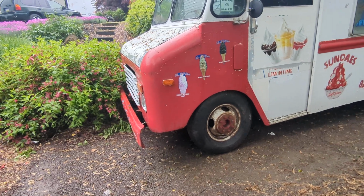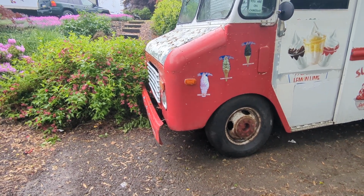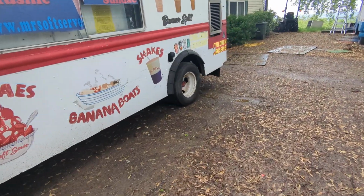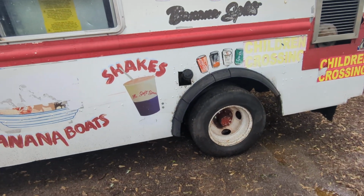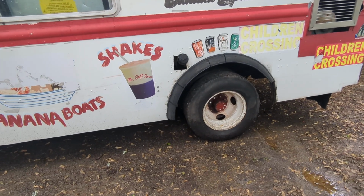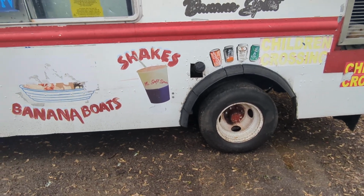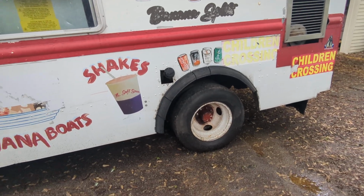The front tires, they leak air and they're pretty much shot. The back tires on this side, they both leak air, and unfortunately, from one side to the other, there's two different size tires on it, two different size wheels. So I've got to fix that. It had no emergency brake, which I have to have for inspection in Pennsylvania.